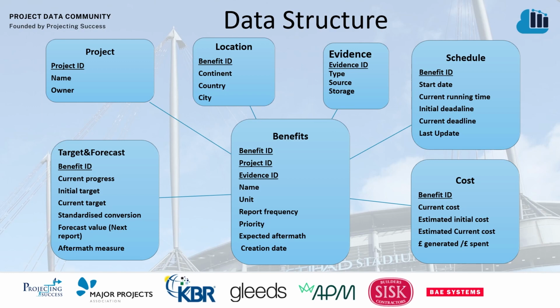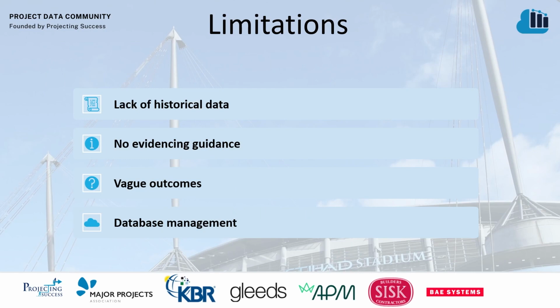Also, we would have forecasting, preferably short-term, for the duration of the project, based on how well it's been doing so far, and a standardized conversion from the unit of the benefit into pounds. And thanks to it, in the cost table, we can calculate the pound generated per pound spent. And in the location table, we suggest a split into continent, country, and city, which would allow for easier filtering based on hierarchical split.